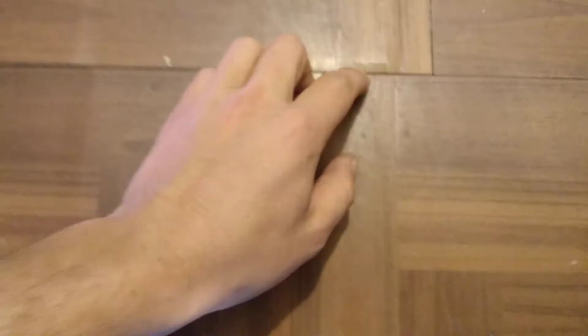So we have some sort of laminate. Is this hardwood? Or is this laminate?